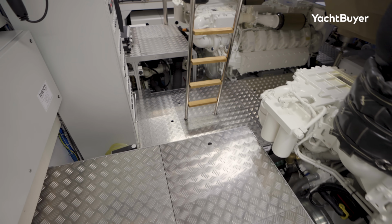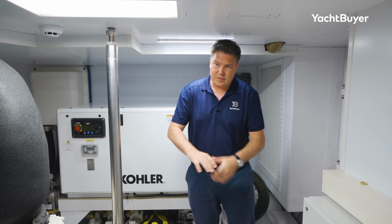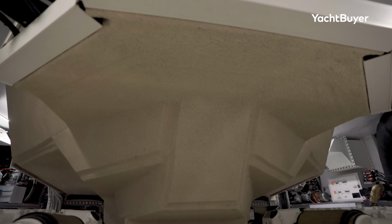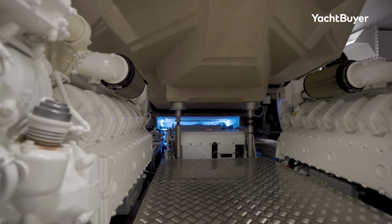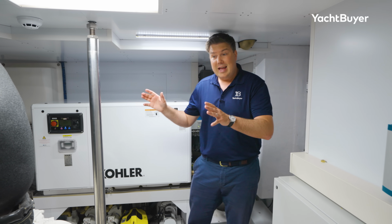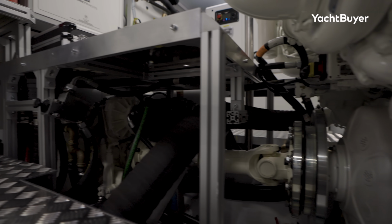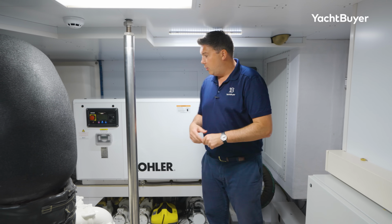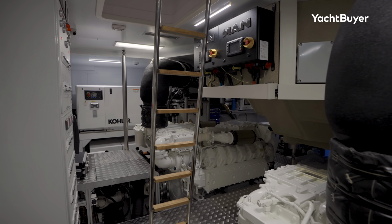There are humps over the V-drives, so you have to clamber over those, but then again in the middle the headroom improves. There's a bit of an intrusion from the tender garage, but it's not too bad, and they've tucked the seakeepers down underneath that between the 2 engines. And in terms of space around the engines, it's really, really good. There's hatches here so you can get to the V-drives if you need to, and in terms of inspecting the lumps, very simple, easy access to the 2 generators as well, one right by the door, one over there. Yeah, it's an impressive machinery space.